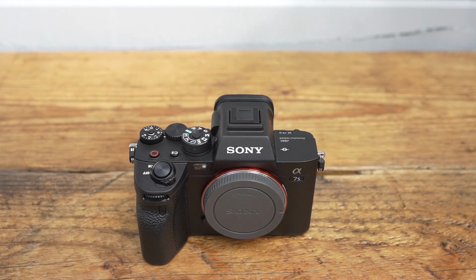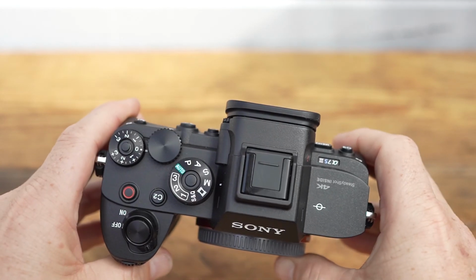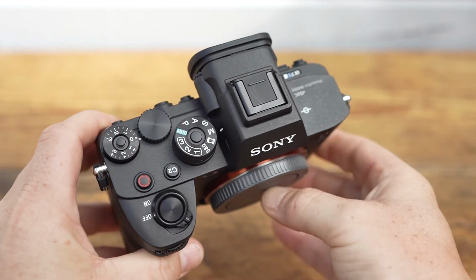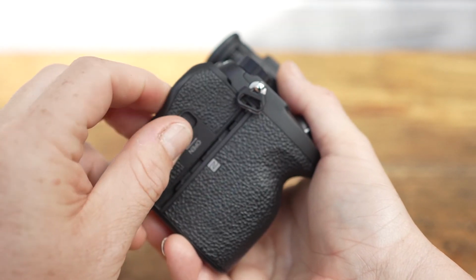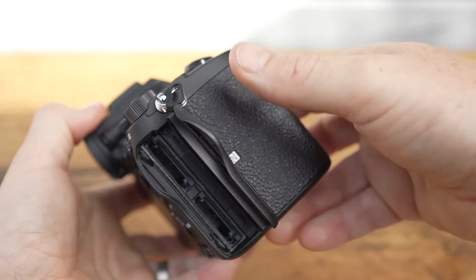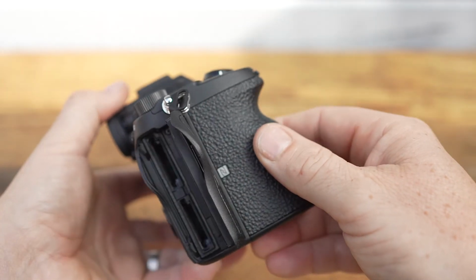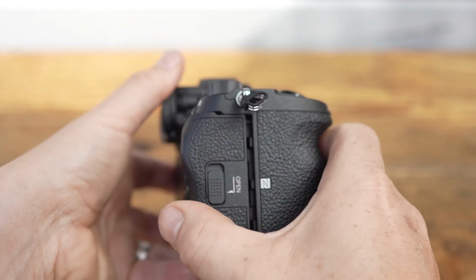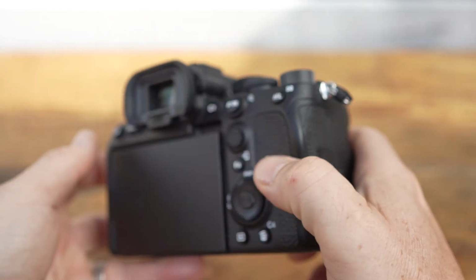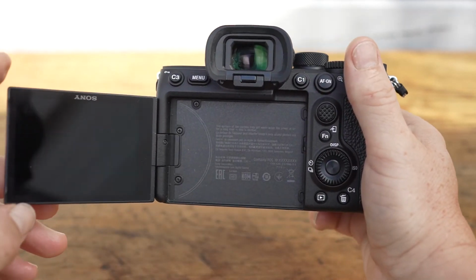Right, now we've got the camera in my hand, let's have a good look around it. This is a better view of the camera where you can see the newly positioned mode dials and the record button. When I open the card slots, you'll now see that it takes both the new CF Express Type A cards and also UHS 2 SD cards. The door is also new, and it has a new mechanism that locks really well. And for the first time in an Alpha mirrorless range, the A7S Mark III now has a fully articulated screen.